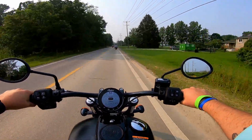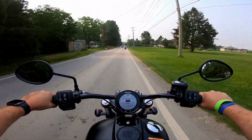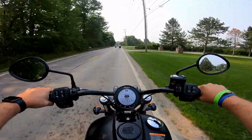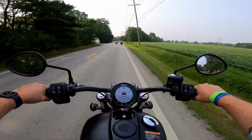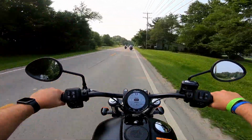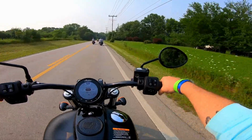I just feel more comfortable in it. Not saying I don't like sport, but if I were to have this bike for long extended periods of time, then maybe I'd spend some more time in sport mode, but for now standard is really just fine for me. The throttle response is still really good, so I don't need it.